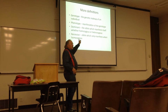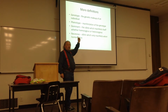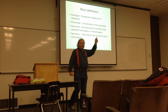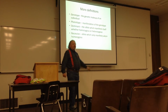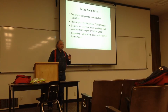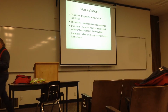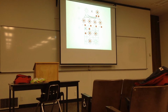Dominant. The allele which manifests itself, whether homozygous or heterozygous, is called the dominant. The red is dominant in the example we gave. Recessive is the allele which only manifests itself when it is in a homozygous state. That would be the white. The white is recessive, because it manifests itself only in the homozygous state. So the person has to have both alleles for white to appear in this diagram.